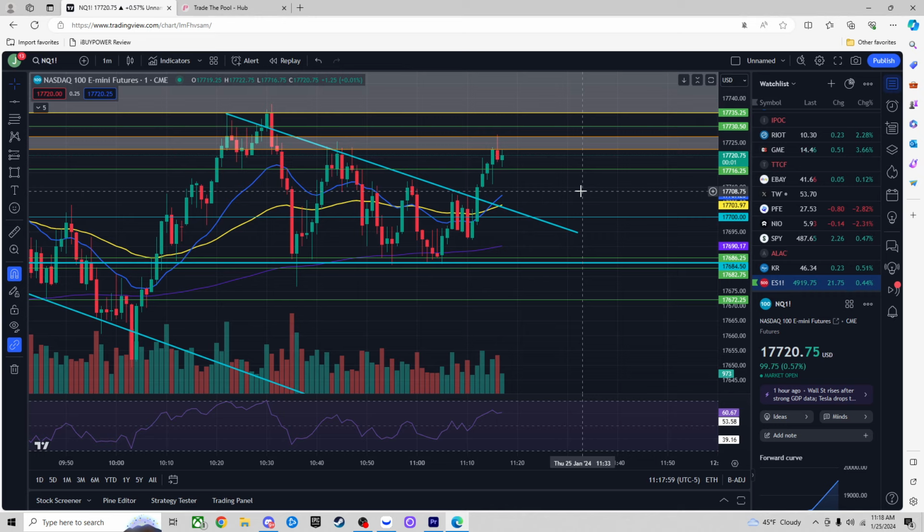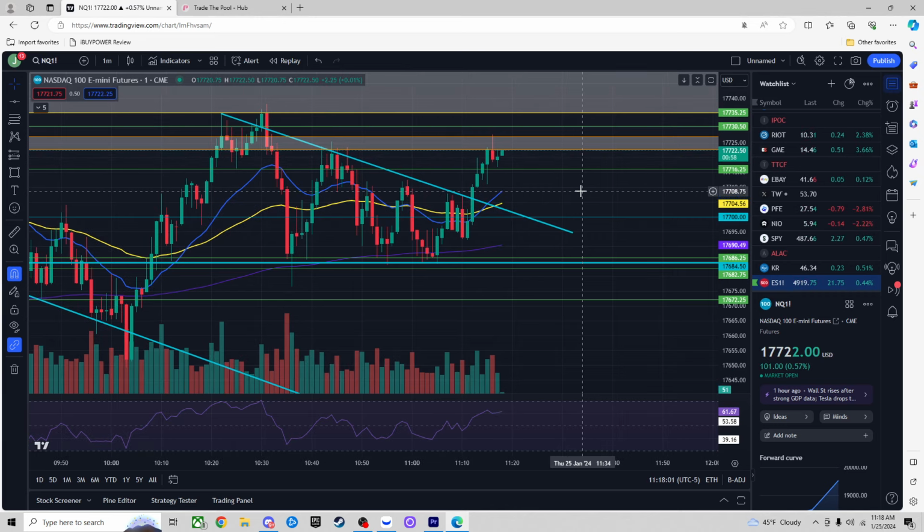Does anyone, while we're in here, have any questions as far as futures in general, or just what I'm seeing, what I'm saying? I was curious where you're setting your liquidity zones. How do you know where to set them?